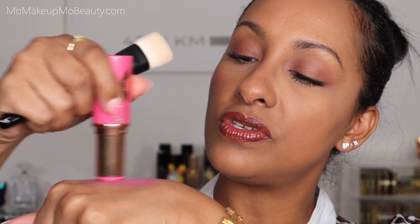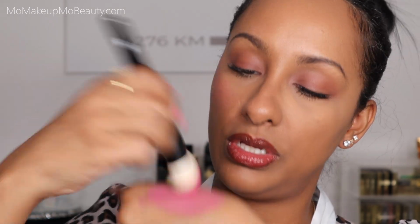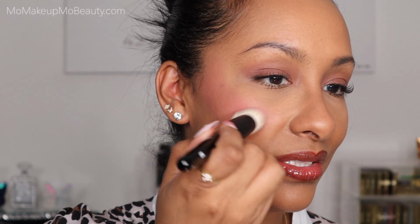So what I'm gonna do now is take my brush and let's build up and see how it looks. Same way, I'm gonna put this on the back of my hand first. Then I'm going to take my brush. This one in particular is the Wayne Goss F4. I'm just picking up. Ooh, nice. And let's go.